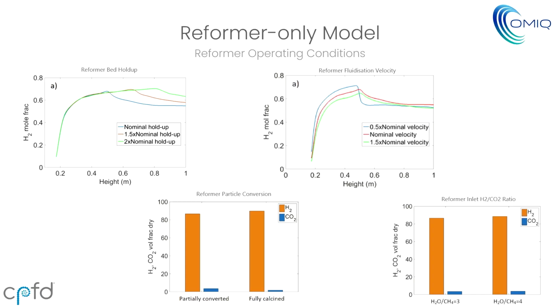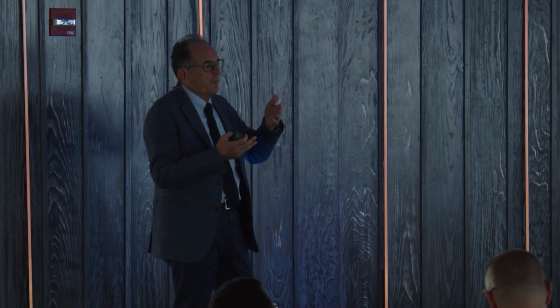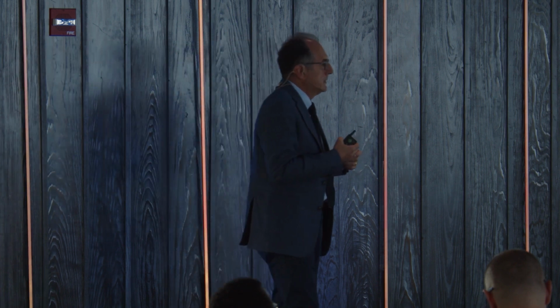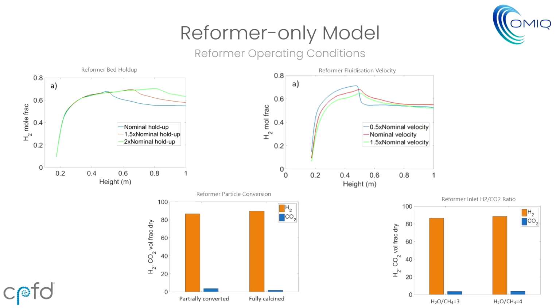The first thing that we looked at was the bed height. We saw that if you increase the bed height up to twice the nominal one, you give methane more time to react, because it takes longer to get to the end of the bed, and that obviously helps a lot with the H2 conversion.